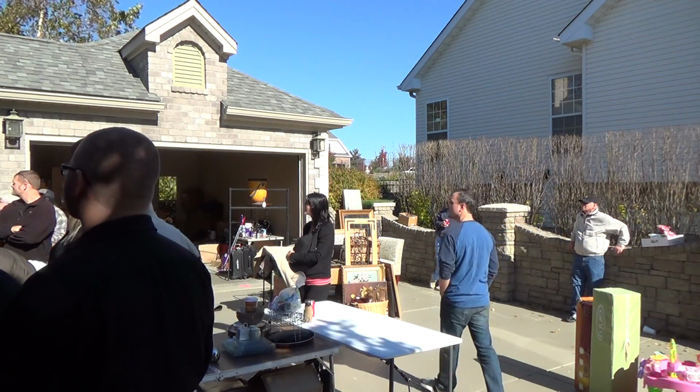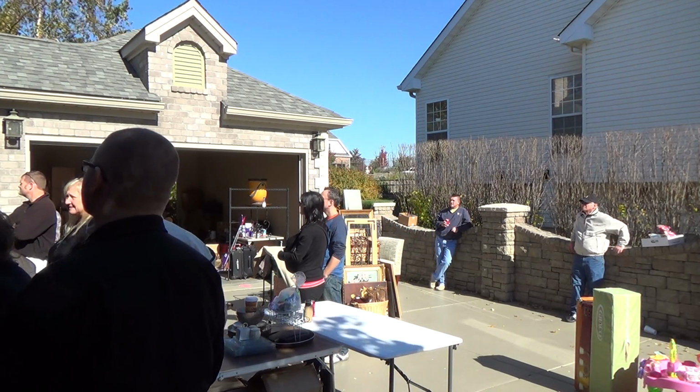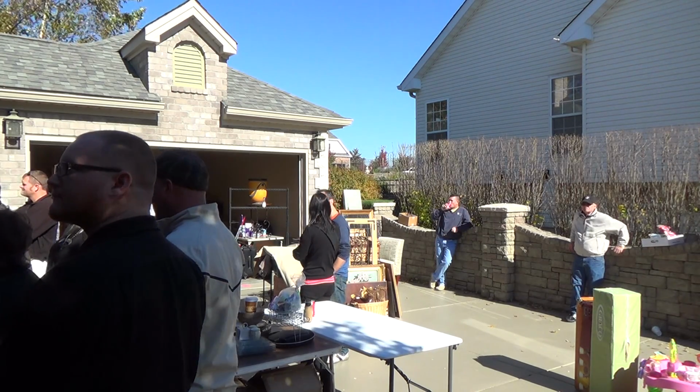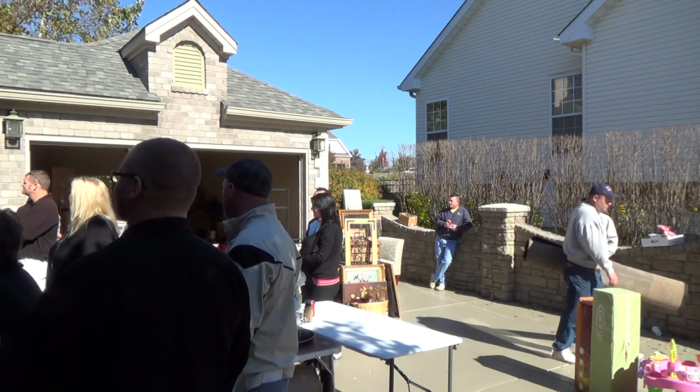Clothes hanger and a brand new in the box, a little rollout unit for your cabinet. Real nice. Those two coming together, one money. How about 25 and go? Going to be 25.